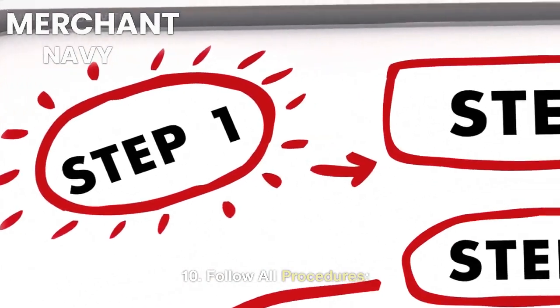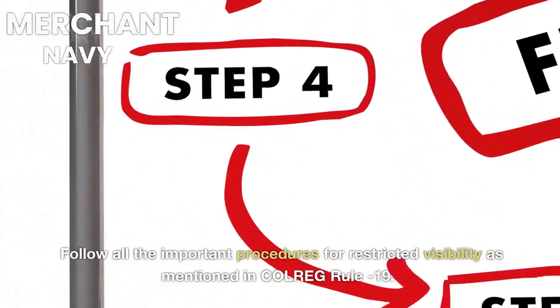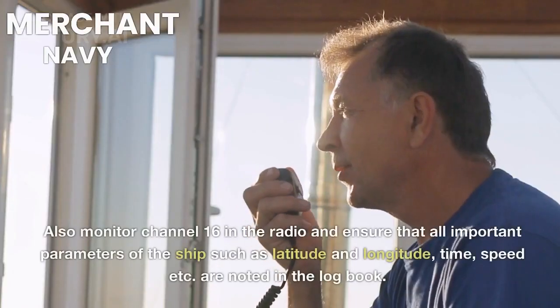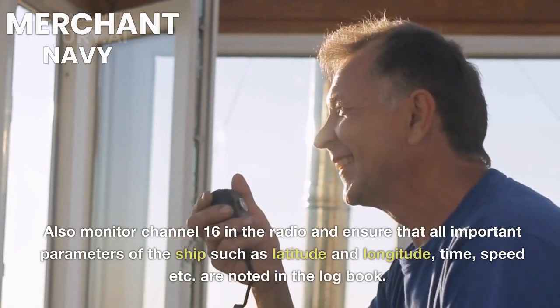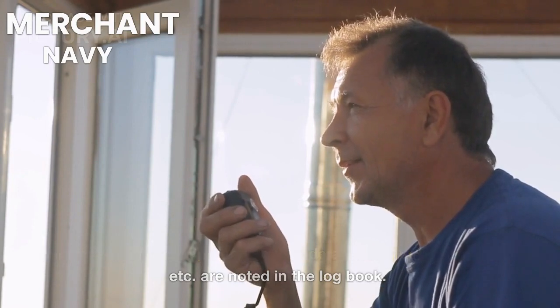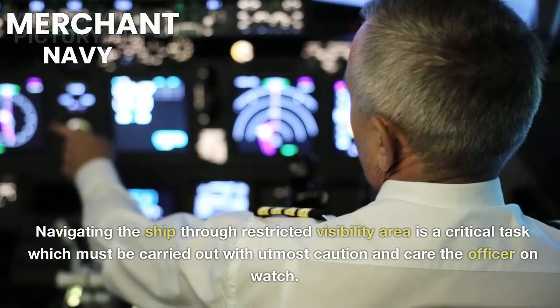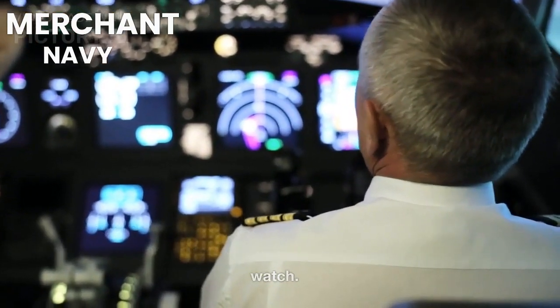10. Follow all procedures. Follow all the important procedures for restricted visibility as mentioned in COLREG Rule 19. Also monitor channel 16 on the radio and ensure that all important parameters of the ship such as latitude and longitude, time, speed etc. are noted in the logbook. Navigating the ship through a restricted visibility area is a critical task which must be carried out with utmost caution and care by the officer on watch.